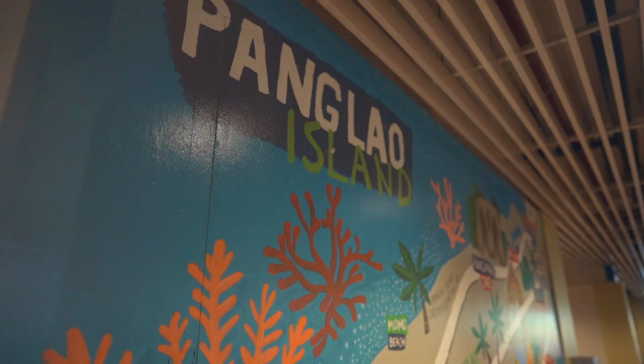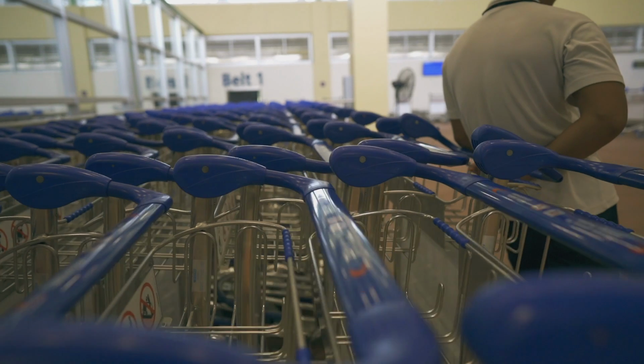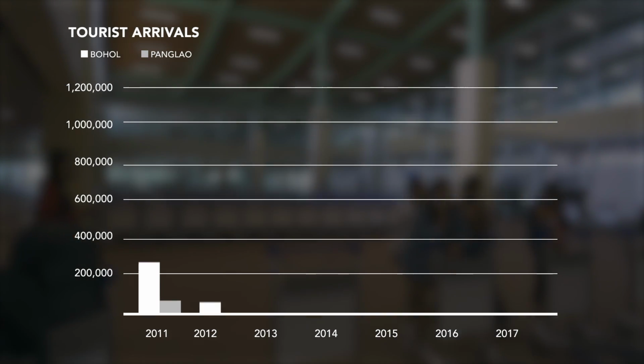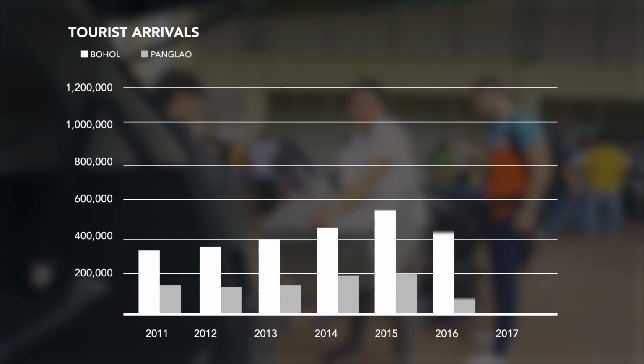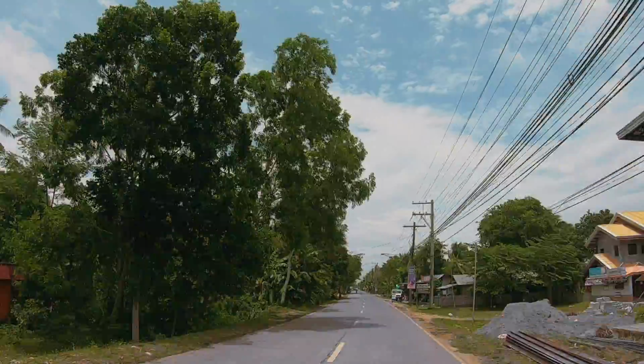We landed at the brand new international airport on Panglao, located just 15 minutes from the major beaches and resorts. You can tell that this has been built to accommodate much more than the current over 1 million tourists that visit this island yearly.